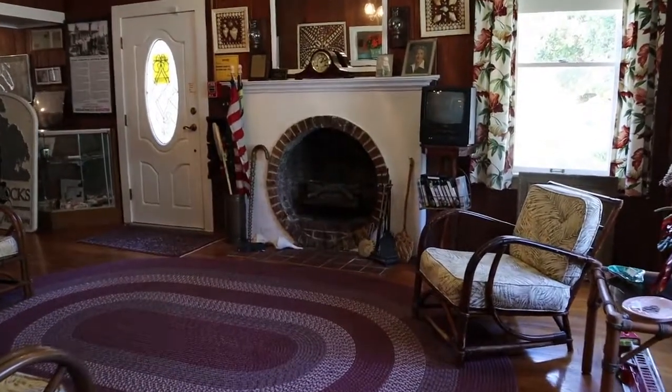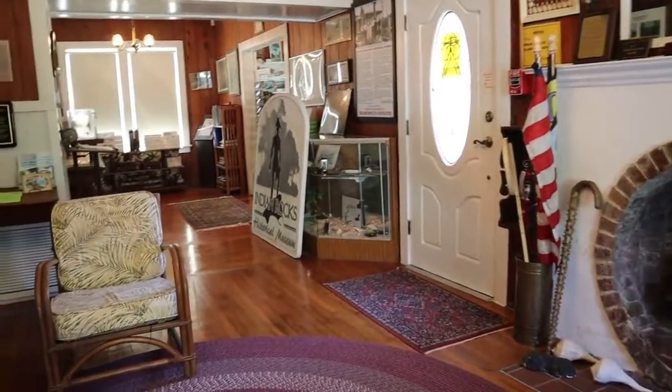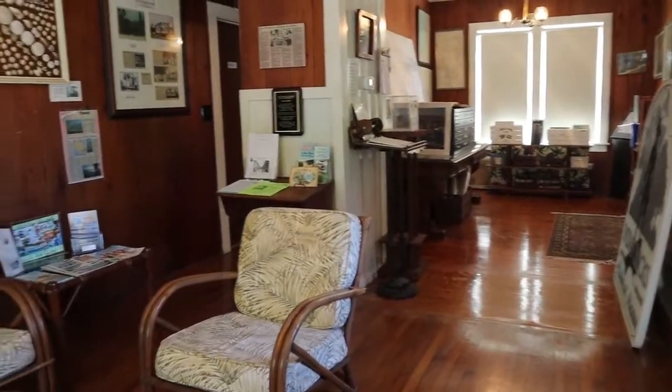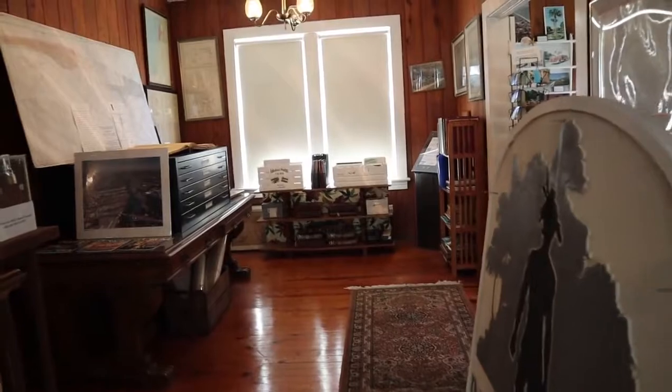The cottage consists of living room, gift shop, once the sleeping porch, the bath, 2 bedrooms, dining room, kitchen, and the music room. This is the oldest and original part of the museum.